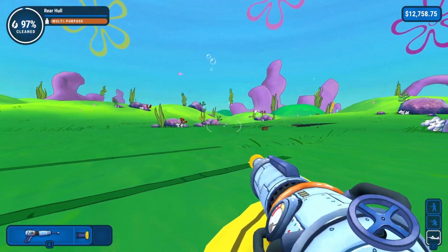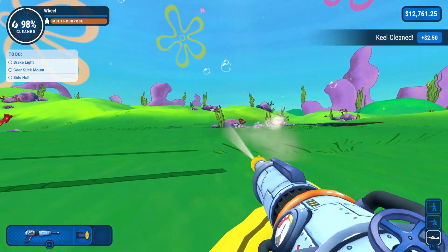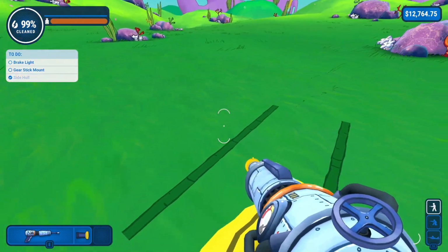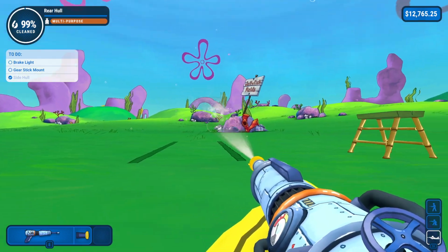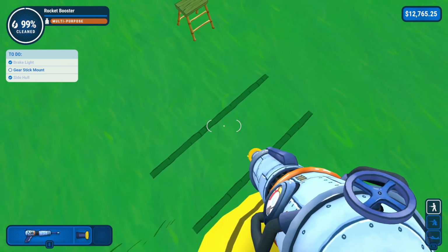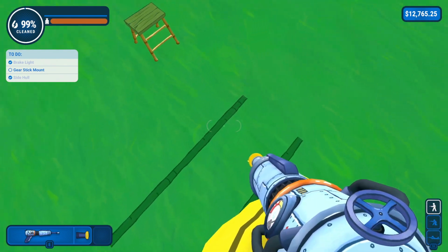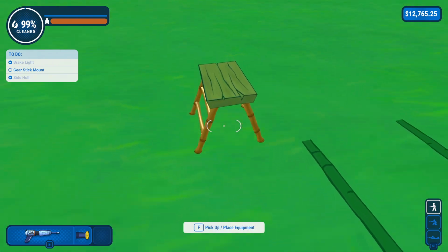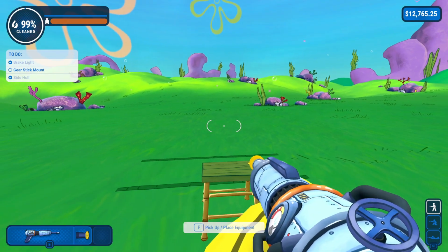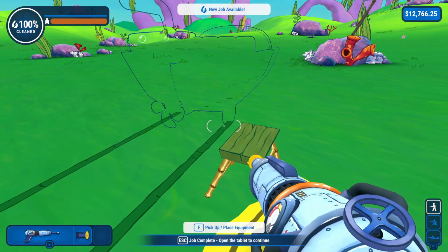Oh, there's a bunch underneath. There's a brake light back here. And then the gear stick mount. That would have to be inside somewhere. That's not good. Let me do this. Let's get as close as I can. About there. There we go. I was gonna be here all day.